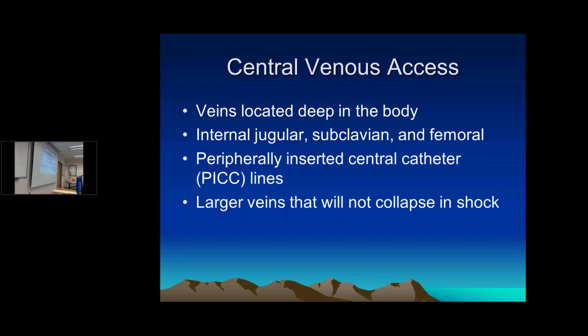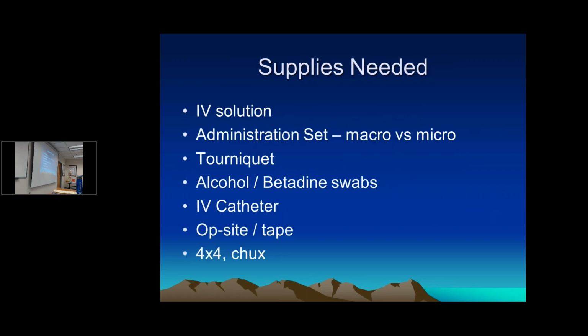There are PICC lines for those that are cancer patients or immune suppressed or renal failure and the like. They are put in place instead of having to stick them all the time. Larger veins that will not collapse in shock is the real advantage in terms of central lines.